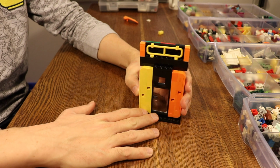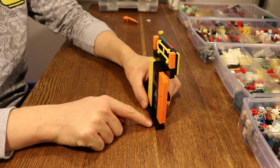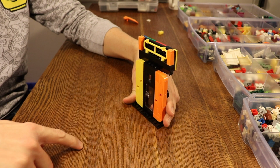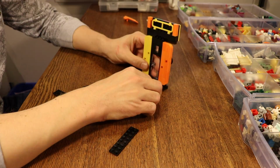So now I'll be adding the floor in here. I have to remember that this is actually the first stud of the 12. So I have to go 1 and then 11 in depth from here.